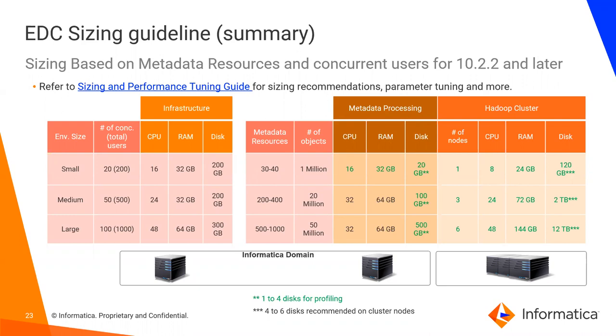So here are the descriptions of the different sizing models. For example, if we take the medium size environment where you have 50 concurrent users estimated, with an infrastructure server that has 24 CPU cores, 32 gigabytes of RAM, and 200 gigabytes of storage, you will be able to support the load for 50 users. And on the same level, with 200 to 400 and up to 20 million objects, this is what we recommend in terms of metadata processing. That's the server that will act as the host for the data integration service that will execute the profiling jobs for the different sources.